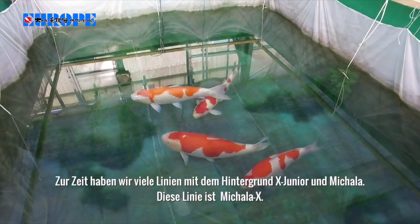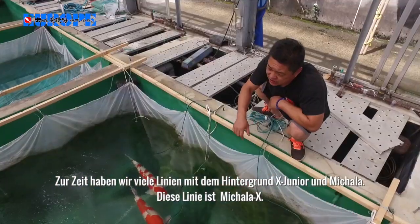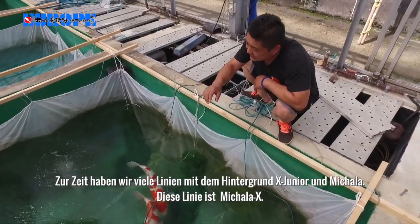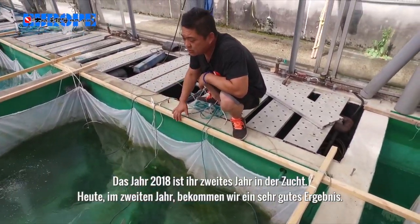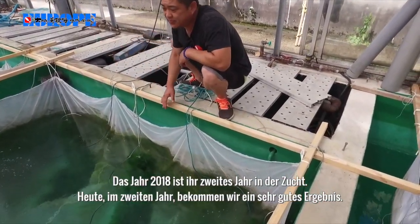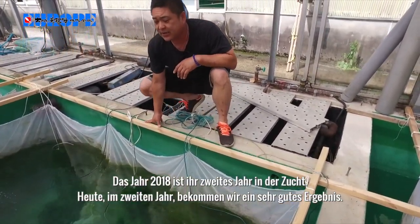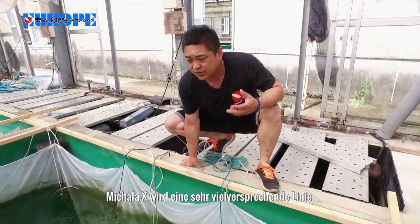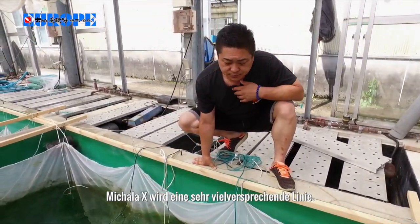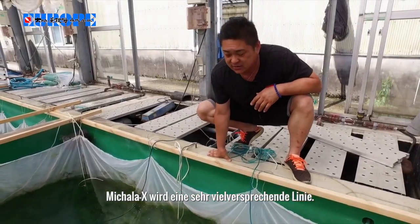Now we have many brown lines, like Junior, the Mihara. This is Mihara X. We started breeding since 2 years ago. This brown line is a very good result, and now we start breeding many. This is one of the Mihara X good results.